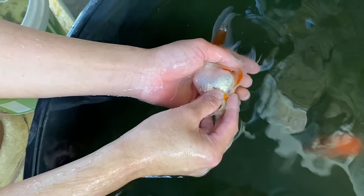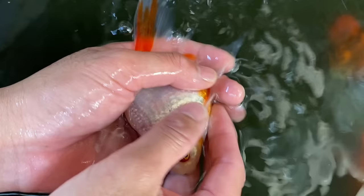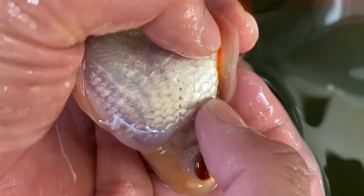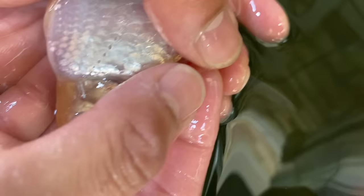Yeah. You see that kind of dot thing? Yeah, this is a male. Oh, that's awesome. You can touch it if you want to. You will feel that it's not smooth. It's like a thorn or something. I don't know how to explain it, but it's not smooth.